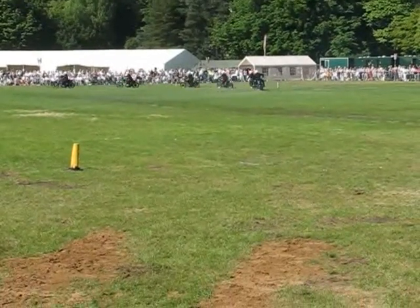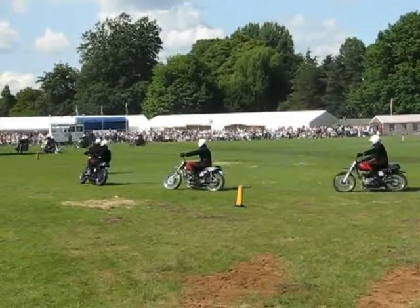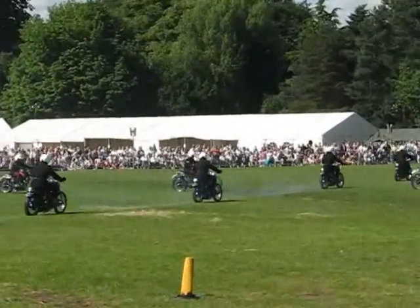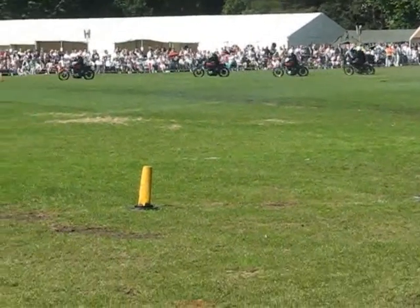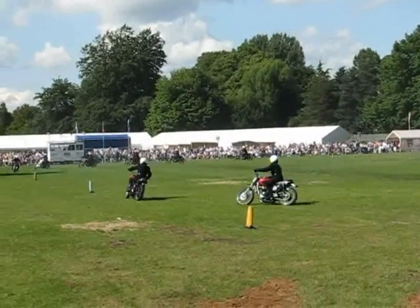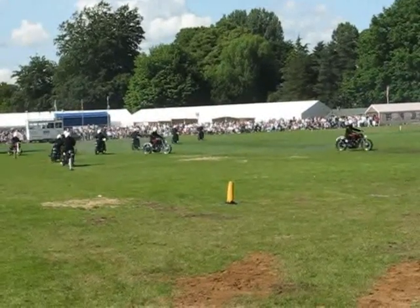Now as the show goes on and the riders become more and more confident with the arena surface, they will increase their speeds. As they increase their speeds, the distances between these bikes as they pass through the centre of the arena will become as small as about 6 inches. At these closing speeds of about 80 miles an hour, 6 inches is a very, very small margin for error.